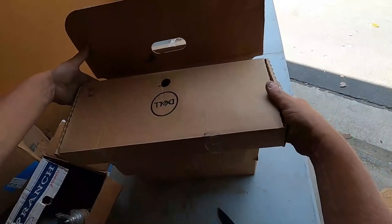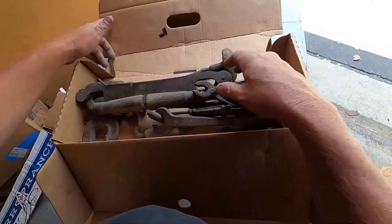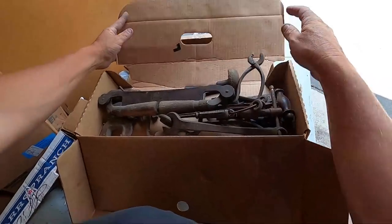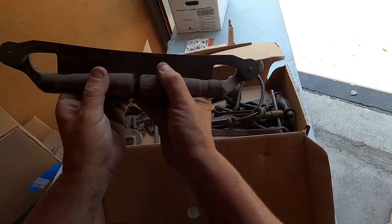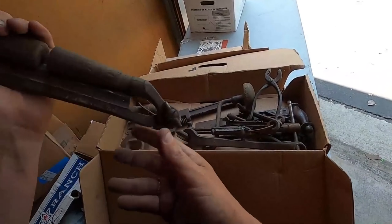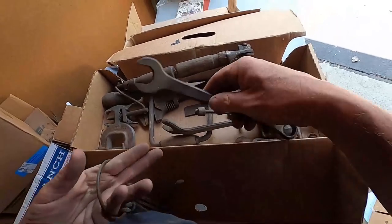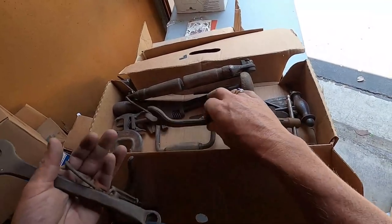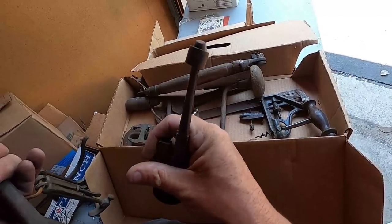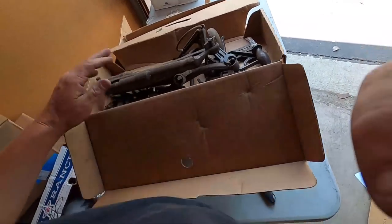Old antique tools. Okay. This is kind of cool. Look at this. I don't even know what these do. We've got a very rare wrench. That works, and it's got a weird nipple on the end. All right, I like that.